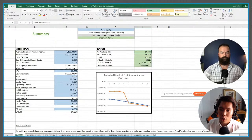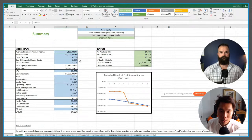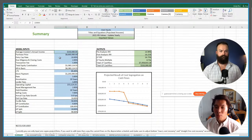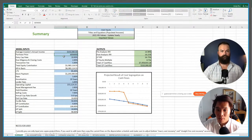So this is where you see pre-analysis is your IRR, or internal rate of return, before tax, and post-analysis is after tax, right? So that's just something to keep in mind here of what all of this side means. And the more income you make, the more tax savings are worth to you because your income bracket is higher, right? So that's why this number is important. But as for the purchase price, our purchase price for this property is currently listed at $6,094,000.